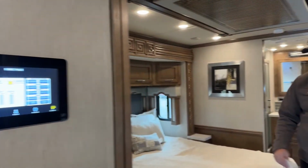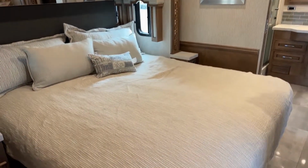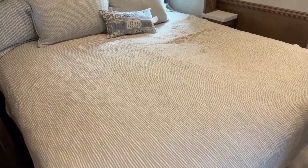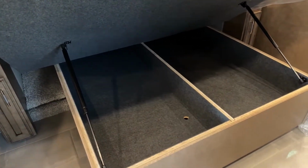All right, come on back here to the bedroom. We have a king size bed. This is a Sleep Number air mattress. I'm gonna go ahead and lift that up first. Get a good shot of the storage underneath.